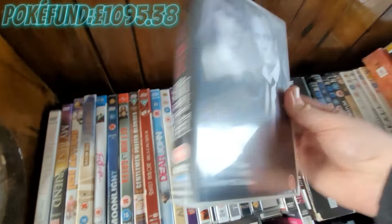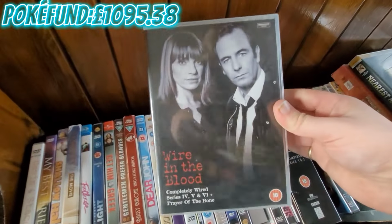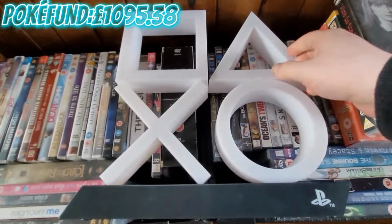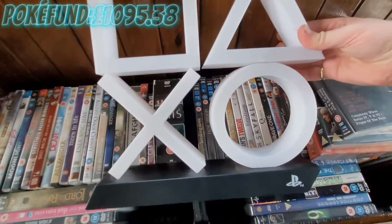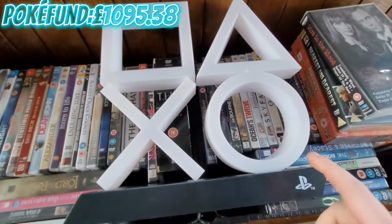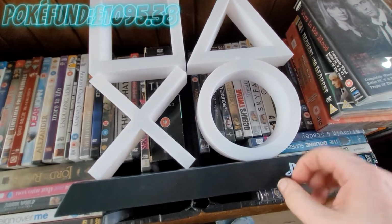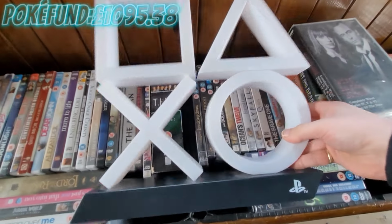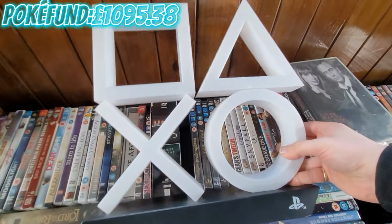Another box set, guys, just had a look, that goes for about £6 on eBay, so pick that up for the PokéFund. Just found this on the other end, guys, it's the PlayStation buttons, it's got the lights, it's missing the USB port. But I know they do go for a bit. You can still put the batteries in it, but gotta pick that up. I think that's probably a couple of quid's worth.